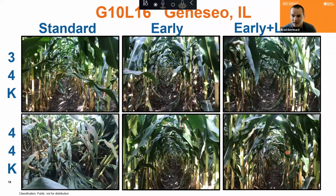So here's a little bit later on in the season. This is at Geneseo, and we can still see some of these differences going on. If you look at that standard column at 34 versus 44,000 plants per acre, you can see when we bumped up that population to 44,000 plants per acre in a standard management system, and you get a wind event in August, we had some lodging with this hybrid. But if you put that same 44,000 plants out there and you fertilize it early with precision fertilizer placement, it mitigated a lot of that lodging, almost all of it was taken away.